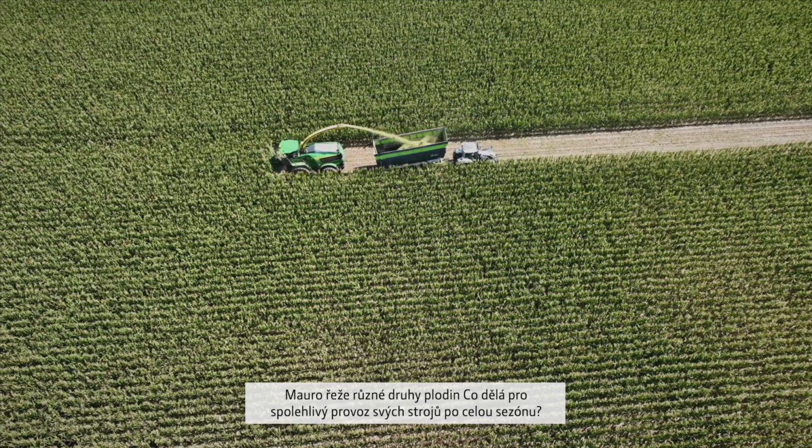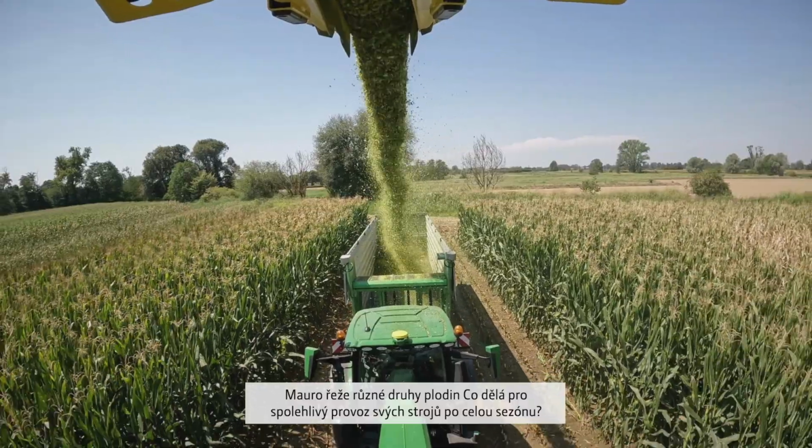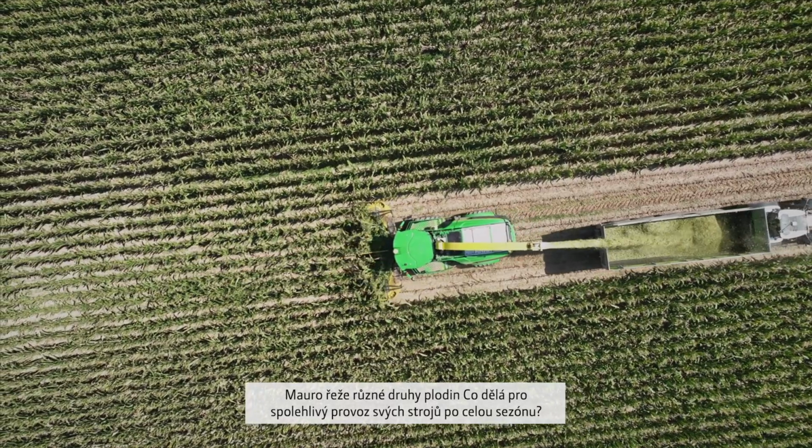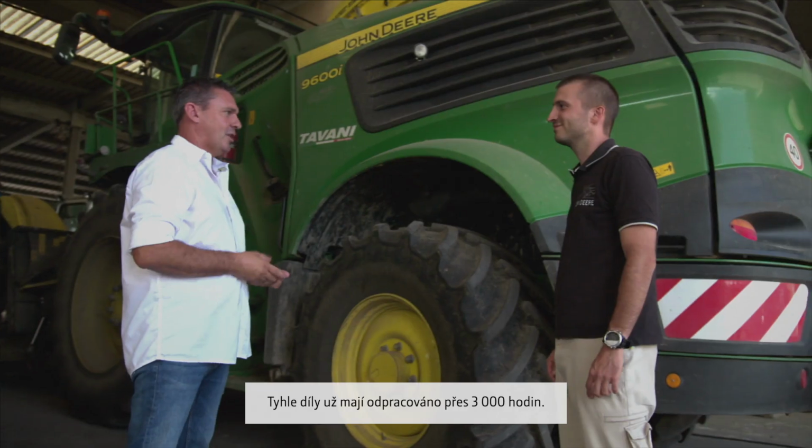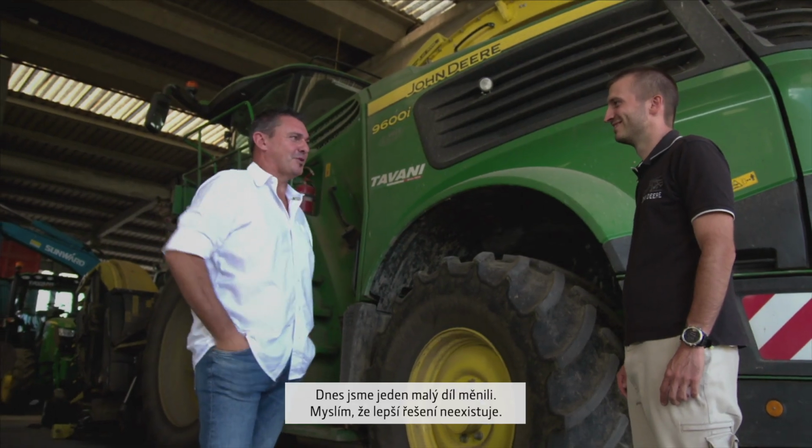Mauro chops all kinds of crops. How does he ensure that his machines run reliably throughout the season? For years we have been choosing Duraline to prevent downtime. This one has almost 3,000 hours. Today we replaced a small part. I think it can't get any better than this.